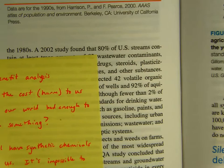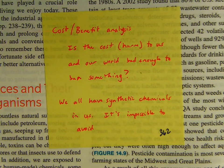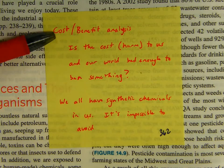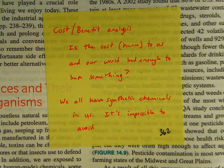All right, so now 362 is getting into 14.2, so we're going to overlap just a little bit on this. First off, there's the cost-benefit analysis. Toxicologists do all this studying and all this experimentation, and then they find the results and put the results out for the public to consume. Then we need to make the choice on whether the cost is higher than the benefit. Like I wrote there, is the cost or harm to us in our world bad enough to ban something?